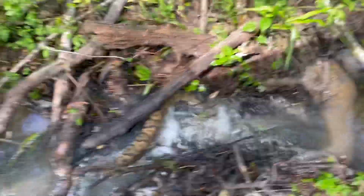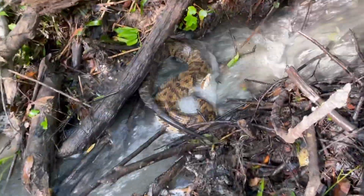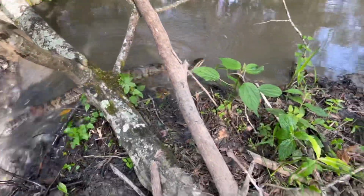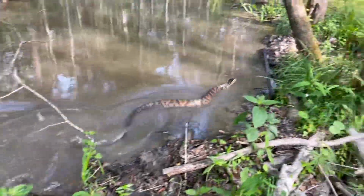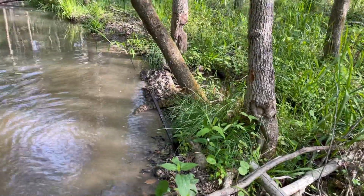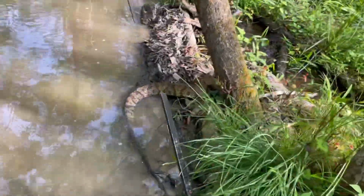Y'all, I come to check my beaver traps, and I was gonna tear out some more holes in this dam, and I just walked over this snake. Man, this thing is huge. Check this thing out. That is a monster water moccasin. Come on, come on. Gotta get a better look at him. Look at the size of that thing. Holy cow. Let's get some pictures of him, hopefully before he takes off.